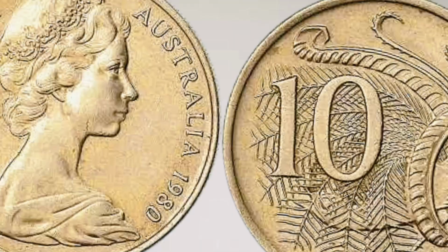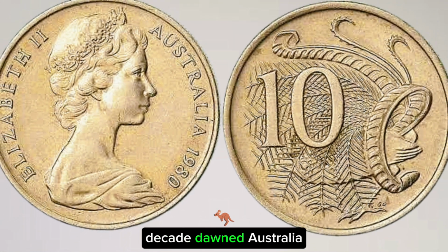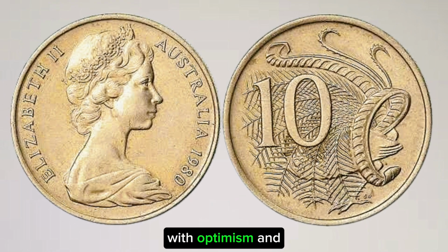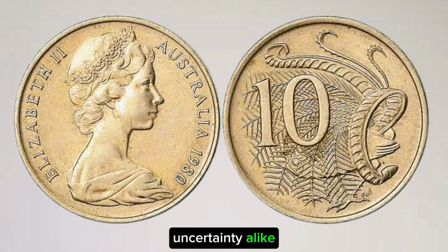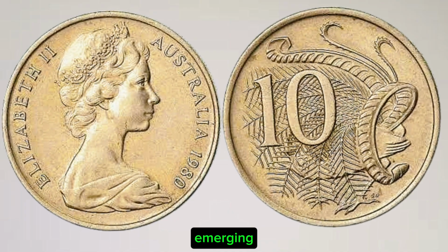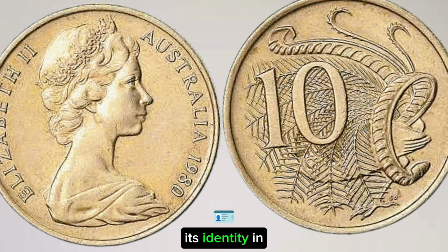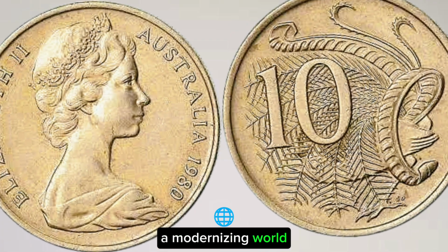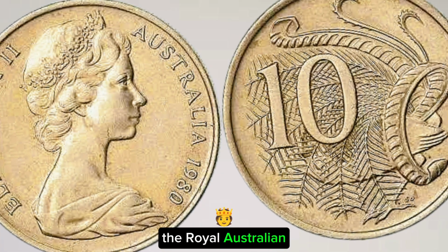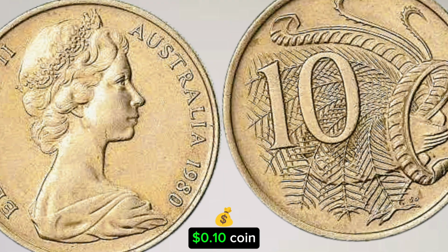Next up, 1980 Australian 10-cent coin. As the new decade dawned, Australia found itself entering the 1980s with optimism and uncertainty alike. The economy was shifting, technology was emerging, and a generation of Australians was carving out its identity in a modernizing world.